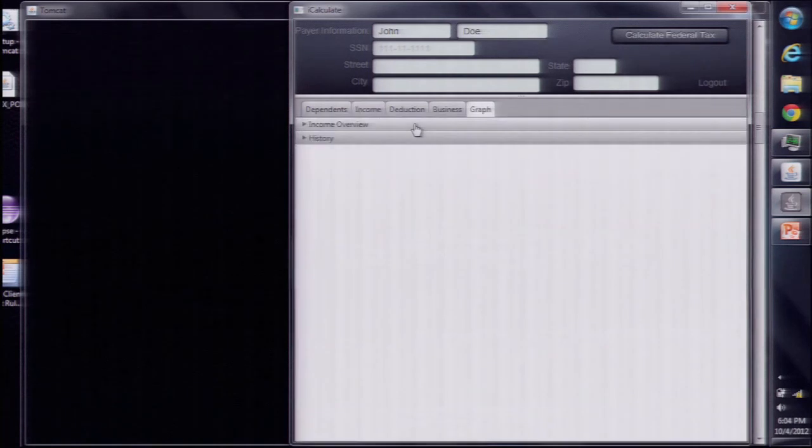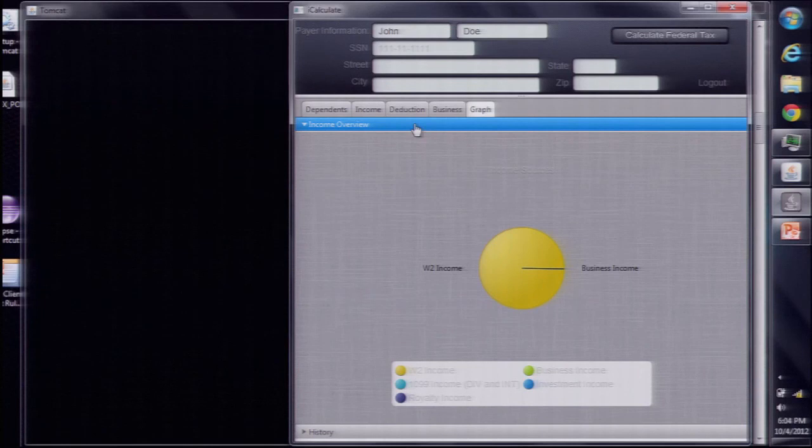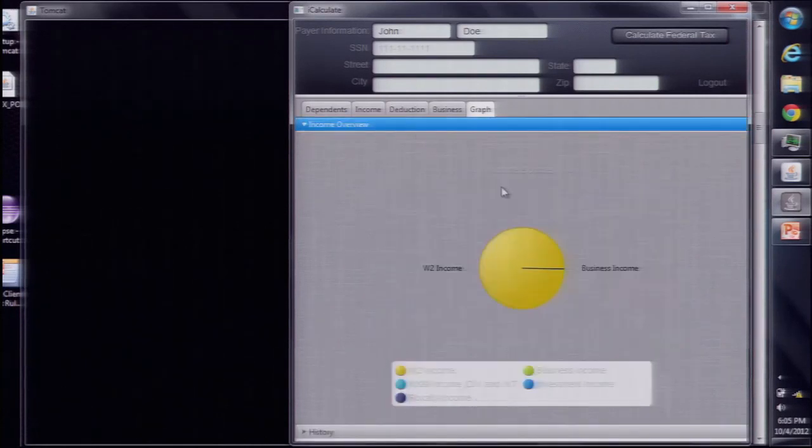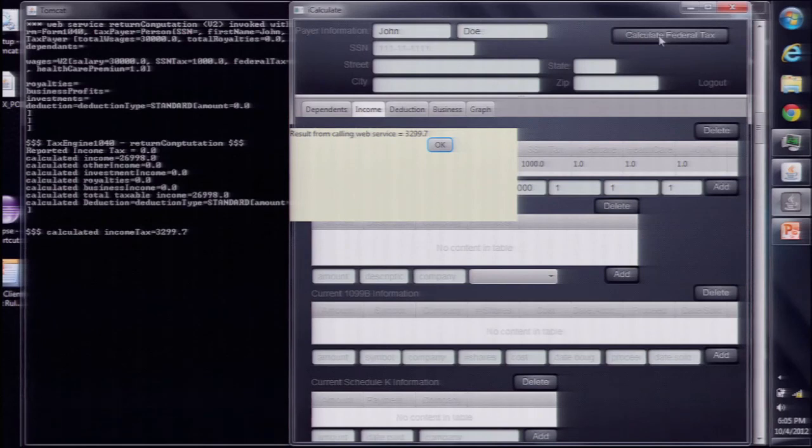Okay, so now I only have one entry. If I look at the graph, it will show that all my income is W2. And you won't believe how easy it is to display this graph. I just have some data populated in some format and then give it to the FX UI control, and I'm done. Here's a bar graph just comparing the last two years. They are canned data, comparing the current year with the last year. Once I have an income, I can just calculate my income tax. This tells me that I owe about $3,000 income tax.